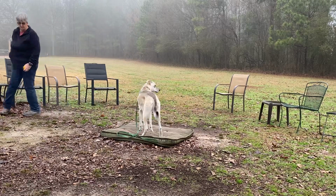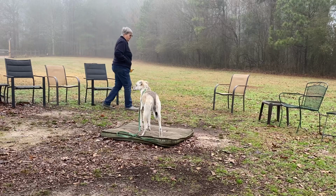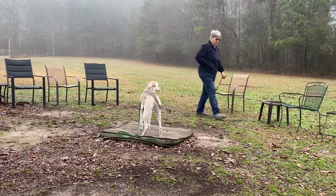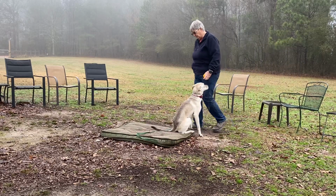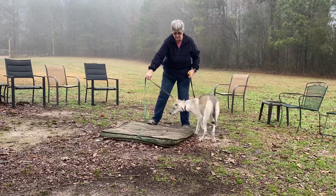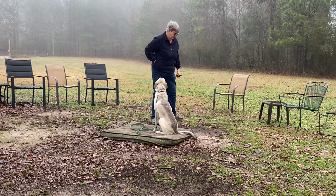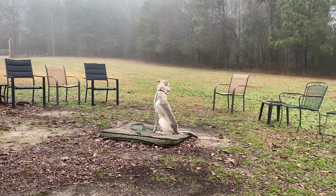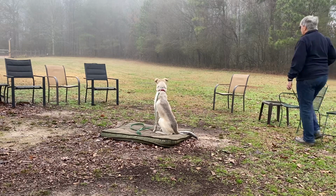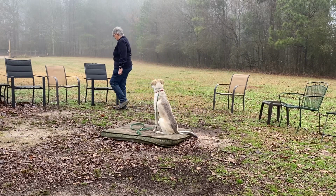This exercise is going to become 30 continuous minutes on place. It's an impulse control exercise, so it teaches her to be calm. Nope, place, that's it, good, place. Great exercise when you have company, when you're having a meal, or she's just getting a little too rambunctious. If she does that, what a good girl.